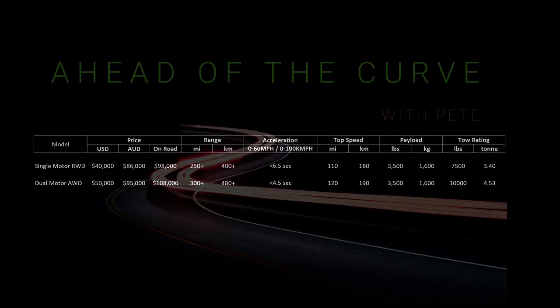Acceleration in under 4.5 seconds, not bad. Top speed, 120 miles, 190 kilometers. Payload, the same, 1,600 kilos, 1.6 ton, or about 3,500 pounds. Tow rating, 10,000 pounds or 4.53 ton.